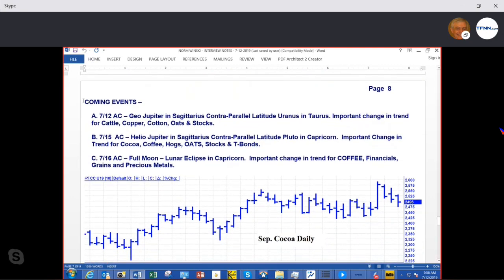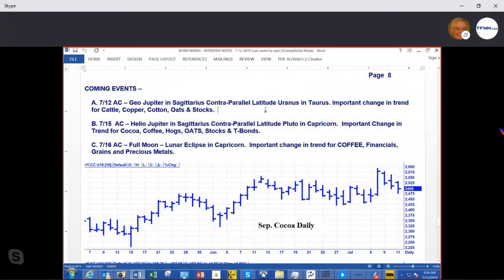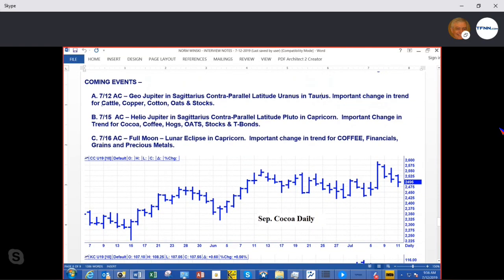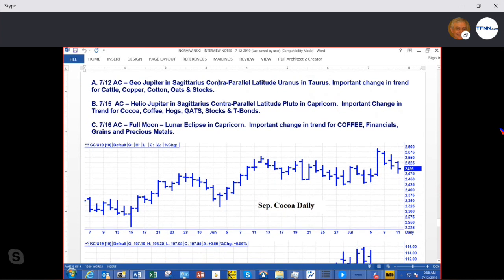All right, this weekend, we got Jupiter. We got some points coming up here, a window for this weekend. And let's see, we got Taurus. We already looked at the cattle and the cotton. Here you go: cattle, copper, cotton, oats, and stocks. Those are the markets you want to watch for over the weekend here into Monday's opening.